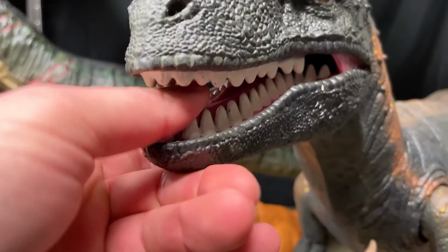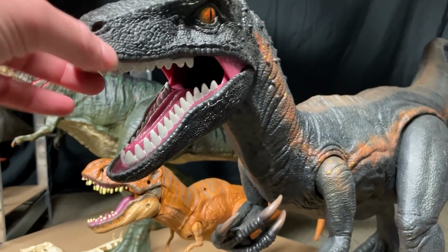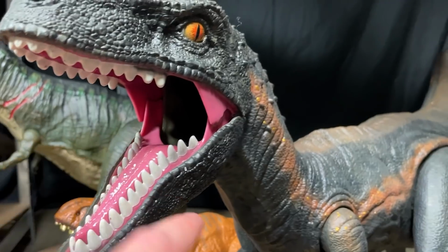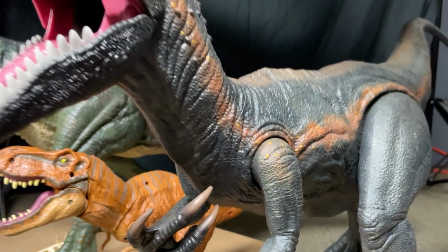Look at those teeth in its mouth. And just like the other giant dinosaurs I have, this Velociraptor has a stomach compartment. So you can actually feed it small dinosaurs, and it goes all the way down to its stomach where you can take them out again.